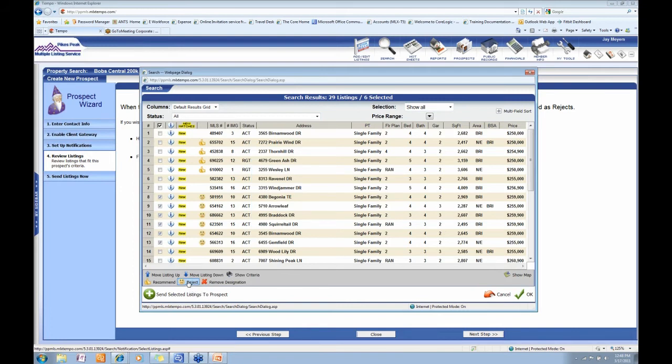All right? Now, when you set up the auto notification, you've already told the system that you want your client to be notified of any new listings that match the criteria. So you've already told the system you don't care what they get as long as it matches the criteria. So there's really no need to go in here and reject a whole bunch of listings. But if you want to, you can. But just to save time, it's one of those things that you don't have to do.